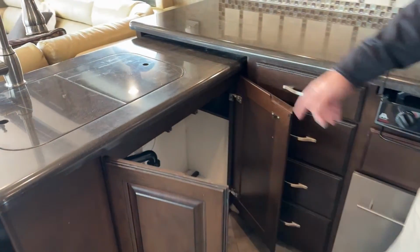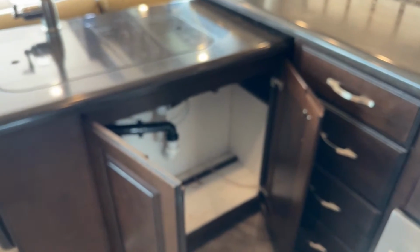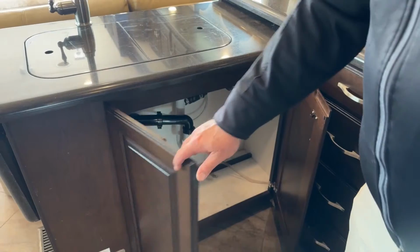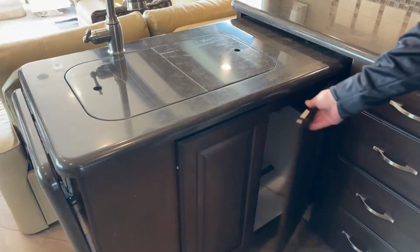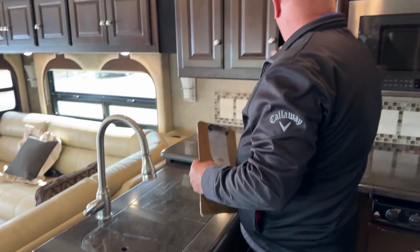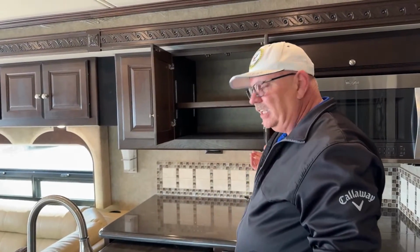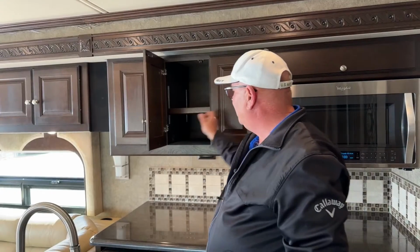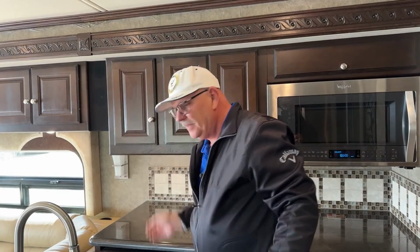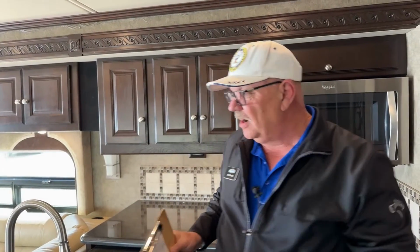Over here, that little strap down there is to strap down your sink and stovetop covers. They can sit behind that little rail down there. But lots of space down there as well. And overhead-wise, there's actually a generous amount of space up here for extra dishes and things. Okay? So very nice in that regard.